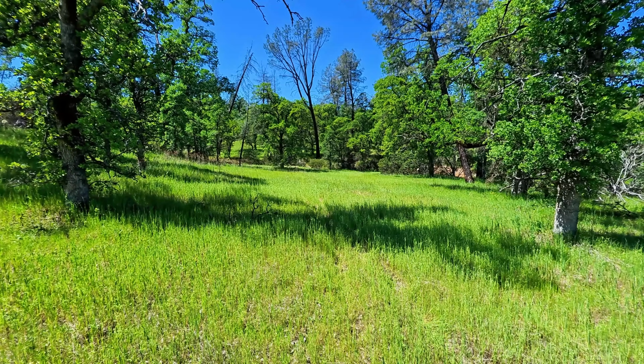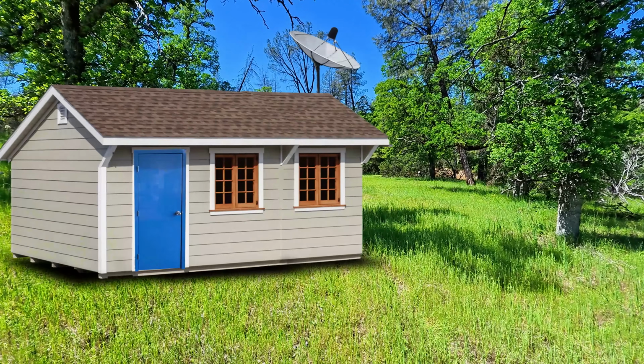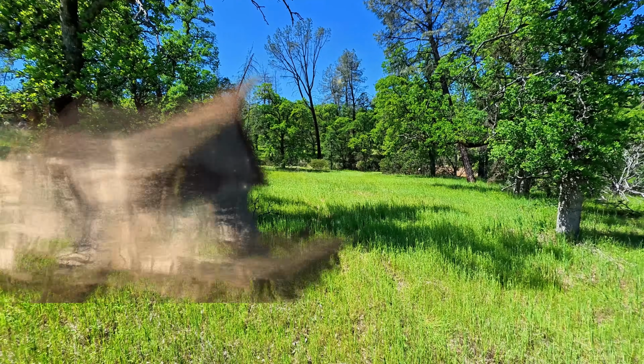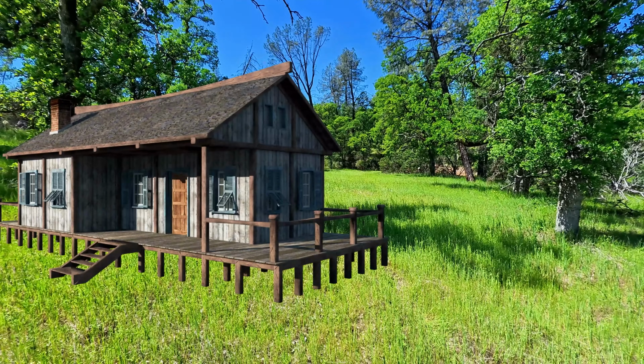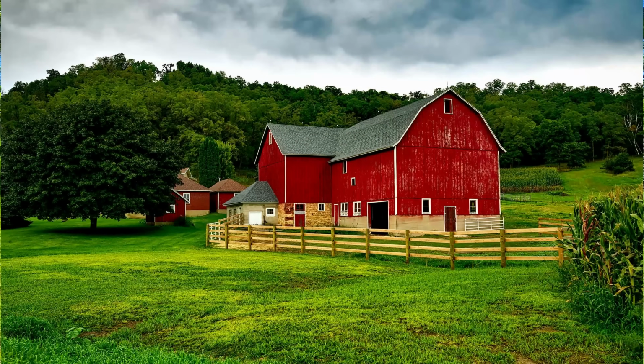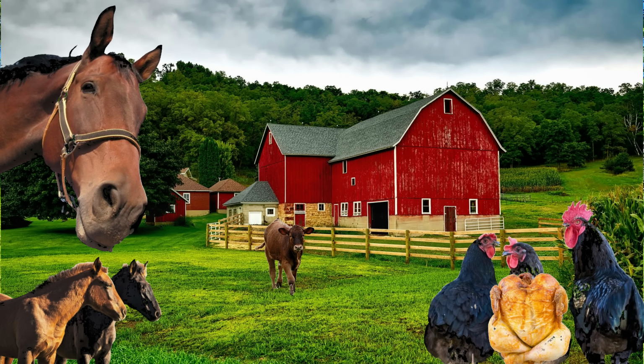So in case you're wondering what this might look like with a little house on it, or maybe a little cabin, or maybe a small ranch. How about with some animals? Some horses? You get the picture.